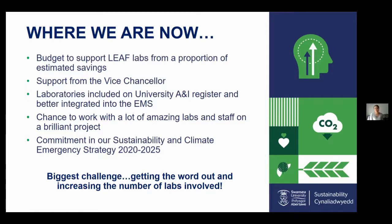The labs that we have involved quite happily talk to other groups who are interested. LEAF is not an onerous tool. You don't have to write essays for the criteria, and the audits are really useful practice, going into the space and looking at it with the person who's completed the form as well. So it's been a really great 3 years, and a really useful tool.